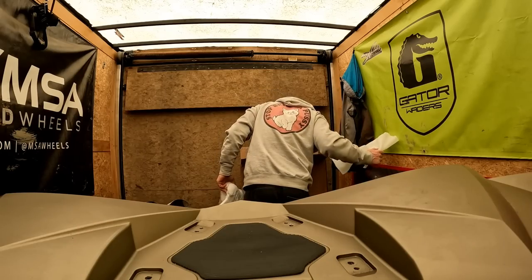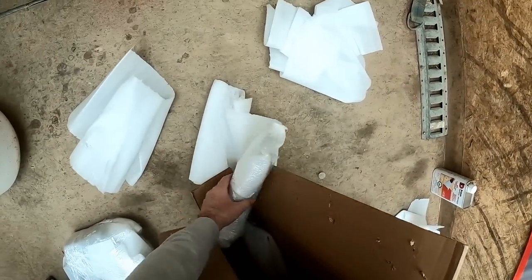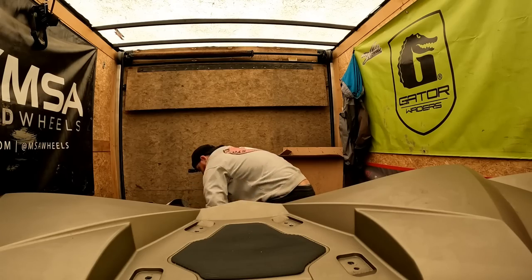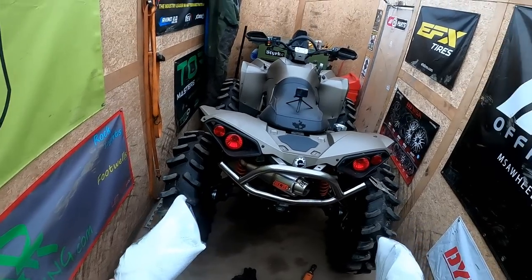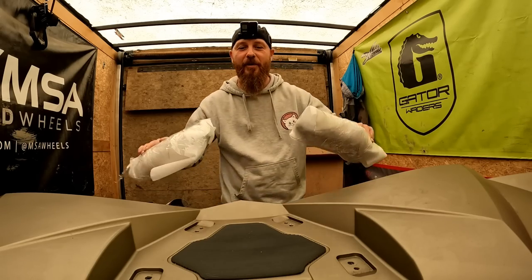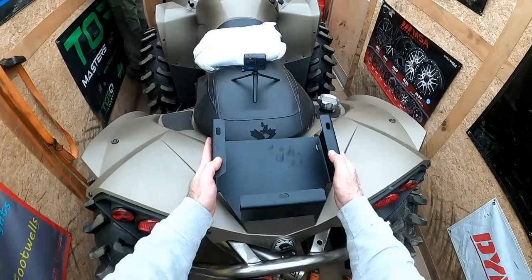Is there something else in there? Yeah, we got something. Oh, the taillights are in there. I didn't know it. You guys are in for a treat. We got the new prototype rear taillights from Farmonic. So we get to change the back look of this thing yet even more. So very excited about those.